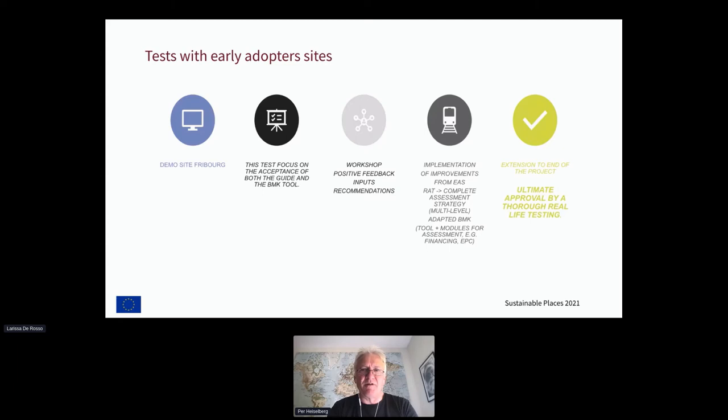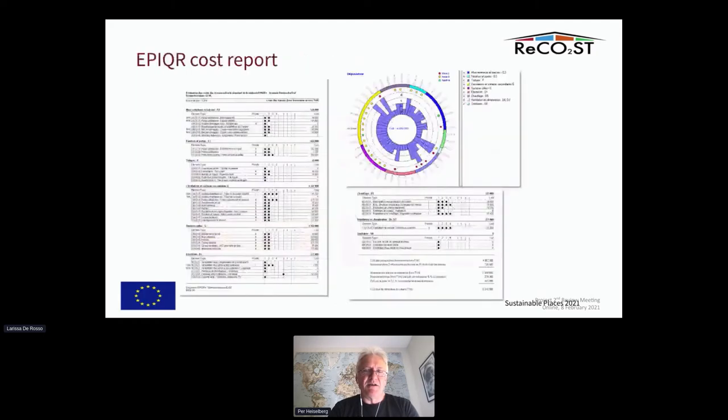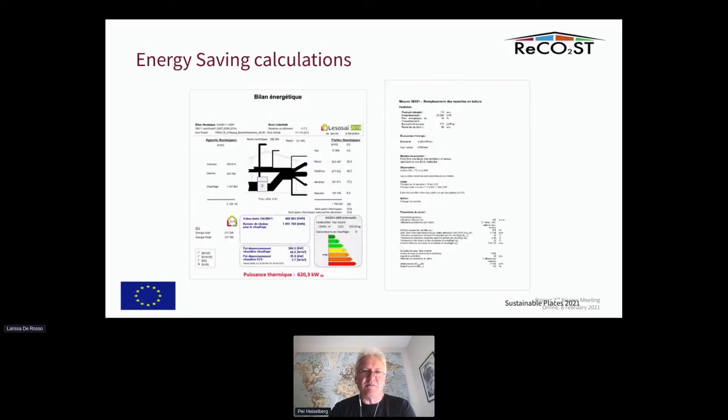This early adopter site is actually 6 buildings and about 13,000 square meters of heated floor area that have a quite poor energy rating. There we have done the analysis, you could say the energy auditing of the building complex, suggested a number of different renovation measures and estimated the cost of these measures. And then developed the calculations on what energy savings could be achieved depending on what measures were applied, and based on that developed suitable or promising scenarios for the renovation of the whole building site.